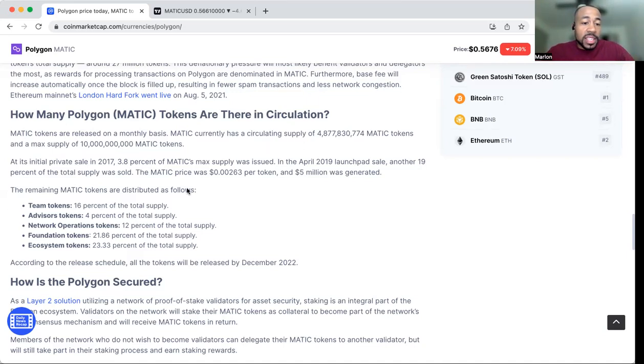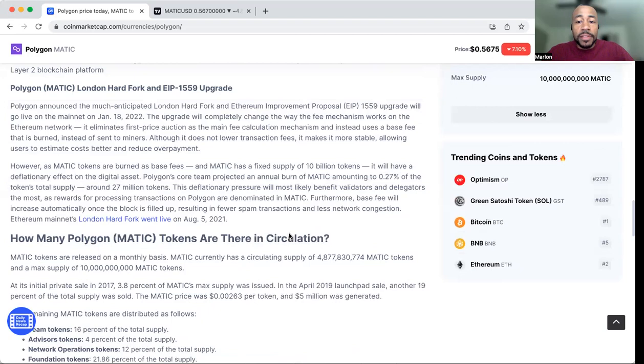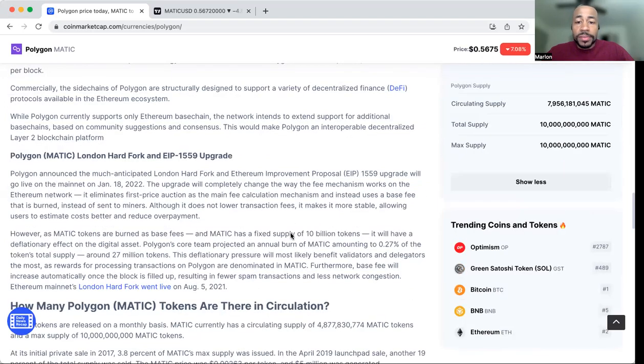But let's see, 16% of the total supply went to the team token, the advisor tokens, 4%, network operators, 12%, foundation, almost 22, and then the ecosystem, 23%. According to the release schedule, all the tokens will be released by December 2022. So end of this year, the rest of those 2 billion Matic tokens will be released. So, at that point, hey, that's it. Ain't no more putting out. So it'd be interesting to see the price moving then. Of course, just with how the market's going by that point as well.